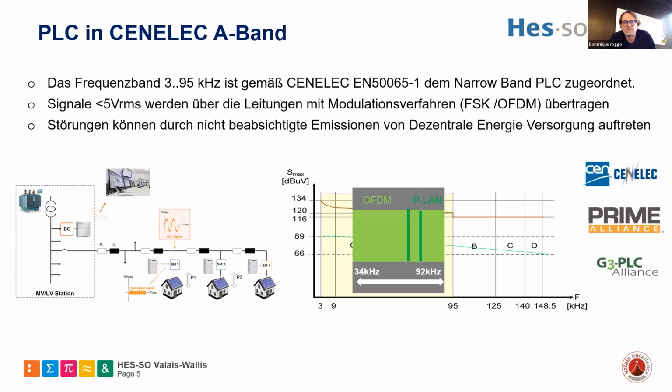As you know, Powerline communication, for instance G3 PLC, which is popular in this part of Europe, sends a signal between 34 kilohertz and 92 kilohertz on the grid. The level of signal is limited to a couple of volts by the Cenelec standard. But if we connect at the same point, like the smart meter, an inverter switching at maybe 24 kilohertz, you will find switching harmonics in the same frequency range. So there has been big discussion that this is the trouble for Powerline communication.